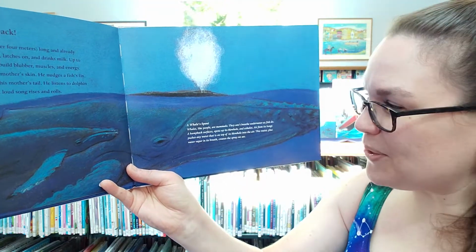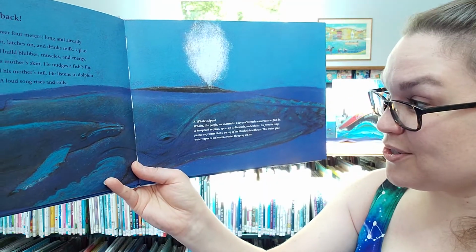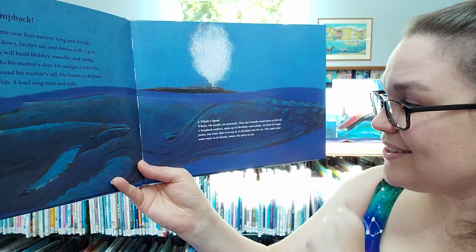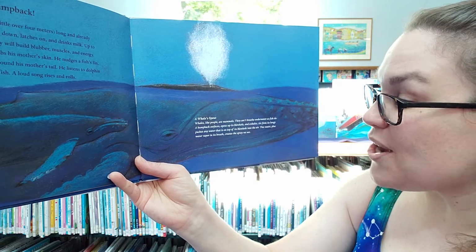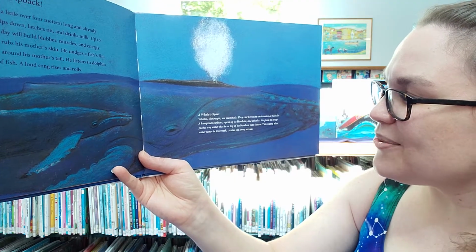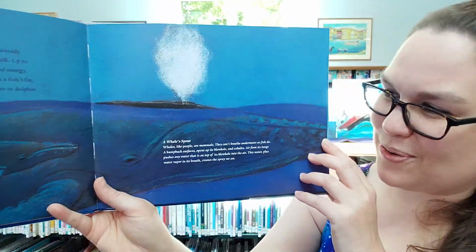Whales, like people, are mammals. They can't breathe underwater like fish. A humpback whale surfaces, opens its blowhole, and exhales. Air from its lungs pushes out water that is on the top of the blowhole into the air. This water, plus water vapors in its breath, create the spray we see. So that's a great fact to know.